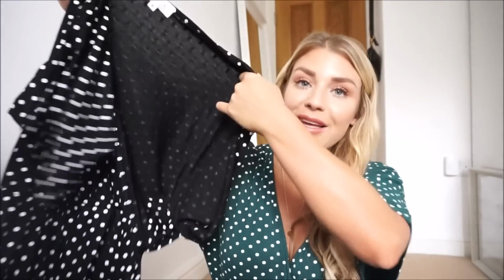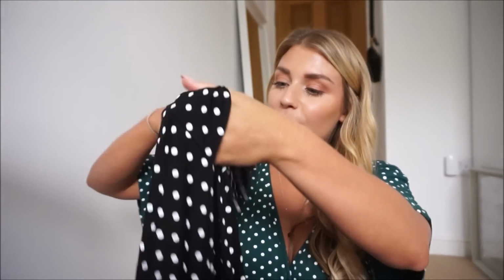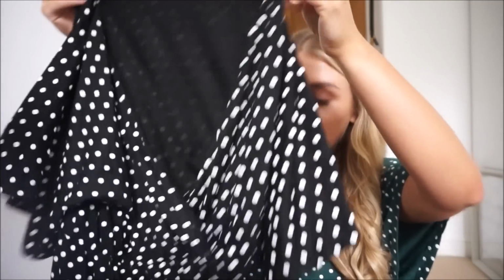First things first, what I'm wearing. I don't think polka dots, if we go any year, will not be on trend. You cannot ever go wrong with a polka dot, and that is why from In The Style I got exactly the same dress, but one is in black and one is in this emerald green colour.